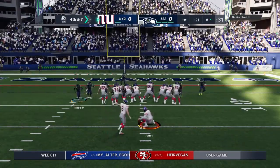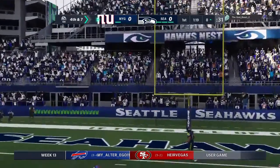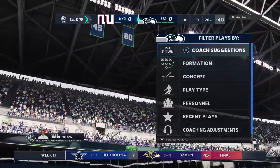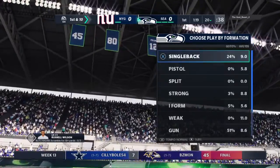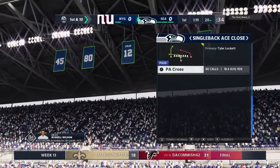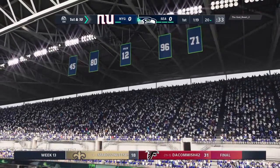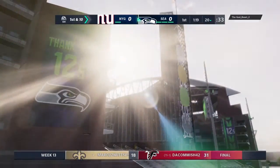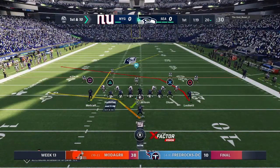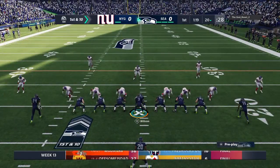For the right hash, and this one just a chip shot. And this one is no good. He missed it. And this will remain a scoreless game. And that one, my goodness, that was almost too easy. Yeah, you don't get too many attempts shorter than that one, and I don't think this was blocked. That's about as bad a miss as you can have. Wilson and the Seahawks take over now, 1st and 10 at their own 20-yard line.